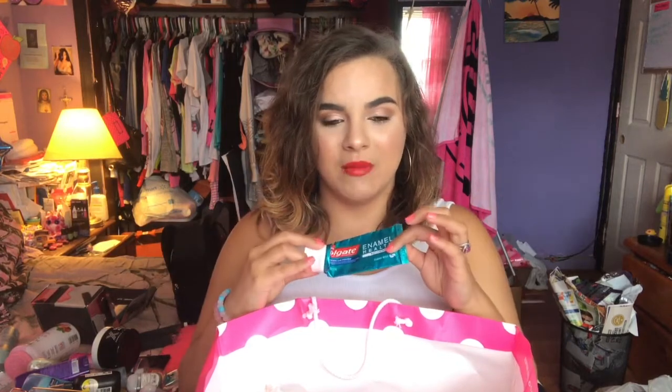I have an empty toothpaste. You guys probably haven't seen this in a while because I use a lot of different toothpastes at once, but this is my favorite, the Colgate Enamel Health Whitening or Sensitive, because my teeth are actually really bad, to be honest with you guys. I'm not the best at taking care of my teeth. I'm trying though. It's definitely something I'm working on, but my teeth are not as great as they used to be, so I'm trying to take care of them all that I can. But this is definitely one of my favorite toothpastes of all time. Highly recommend. This is my go-to no matter what.